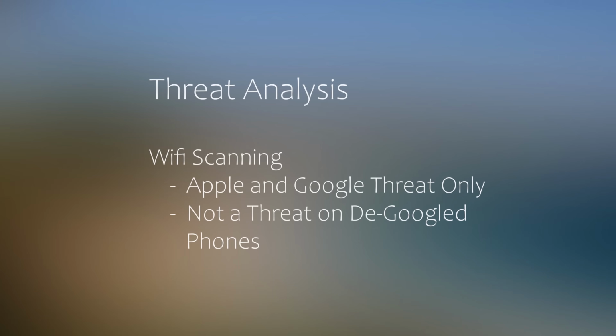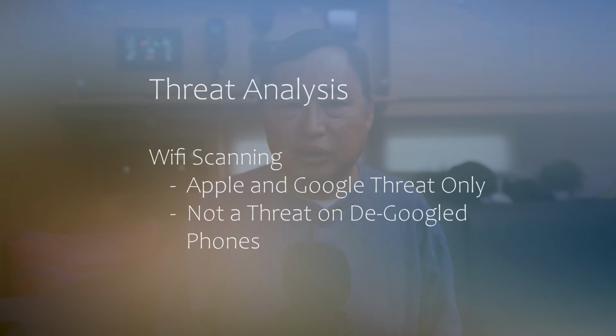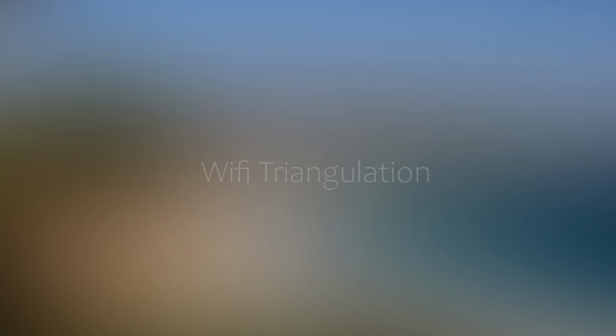So that's what they do. Threat analysis. Wi-Fi scanning. Apple and Google threat only, not a threat on the Google privacy phones. What is this Wi-Fi router database for? The one built from Wi-Fi scanning data. The Wi-Fi router database is used to track locations of all devices that have Wi-Fi.